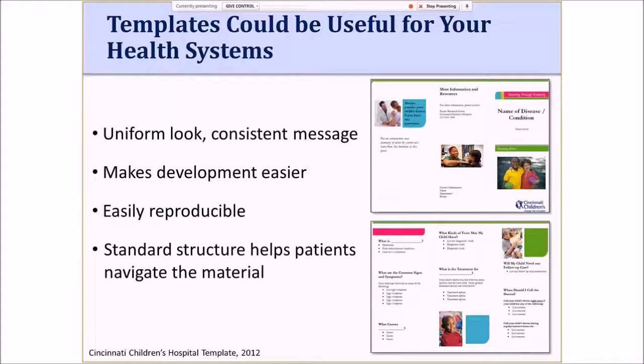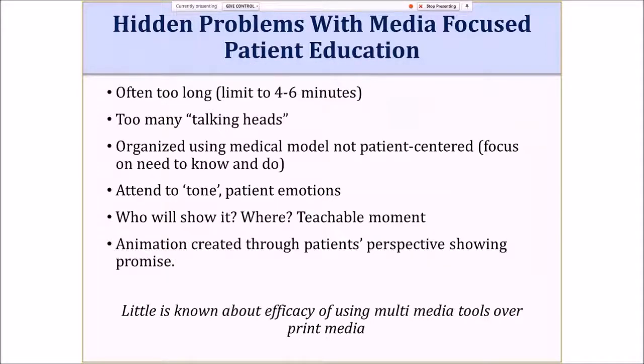Cincinnati Children's Hospital uses templates. I love these templates. They have them for the name of the disease or the condition, the procedure you're going to have, meet the team, the medicine, whatever. And all of them look like this. They're colorful. They have tons of white space. The experts say what content they want that's accurate, and then the communication people put it in this template and vet it with parents.